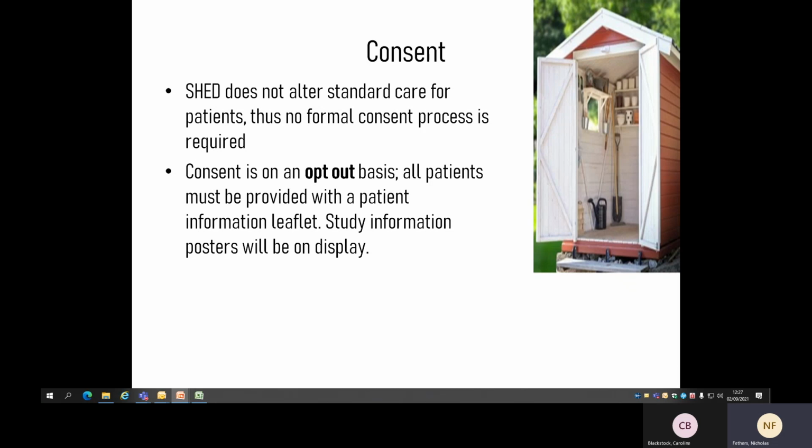Everyone will be presented with that information at the point that they present to the department. For those that are retrospectively included, they'll be given that information by mail. There'll also be some study information posters on display in the waiting room and around the department, so that it's advertised to patients while they are in the department as well.